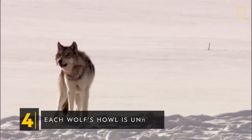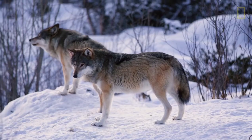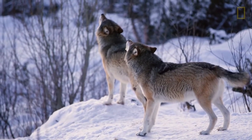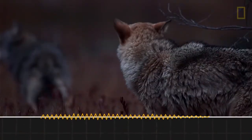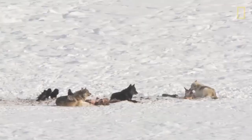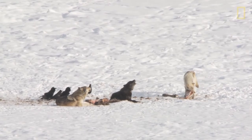Each wolf's howl is unique. Much like fingerprints on humans, howls are distinct to each wolf. Characteristics like pitch and amplitude of these vocalizations help signify which wolves create certain howls. These vocalizations allow wolves to communicate with other wolves. They may howl to indicate their location to pack members and even show their affection. Wolves may also howl to nearby rivals to claim their territory.